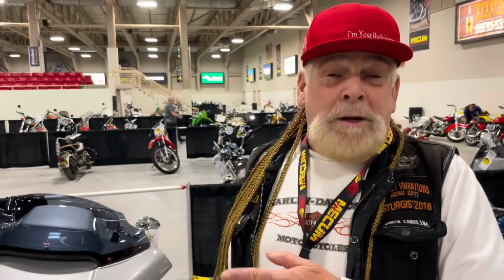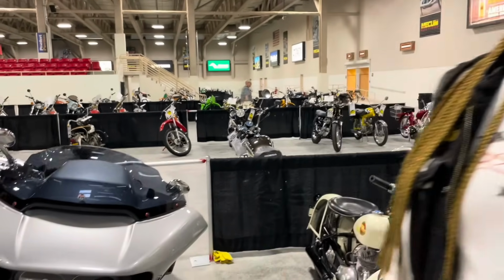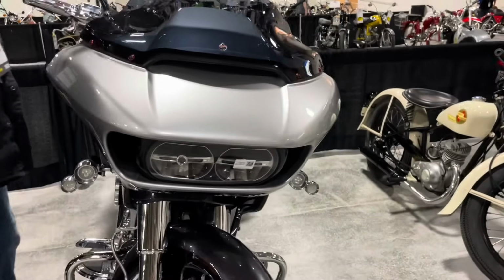That's it. We'll set up a big grudge race. Well, no. But get this. This ain't a grudge race. This is a street bike for him. I mean, he ain't gonna go out and beat on it. But don't get next to him. Don't get next to him.